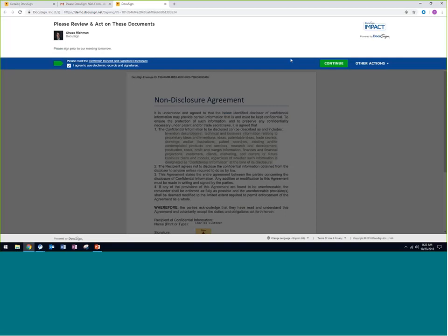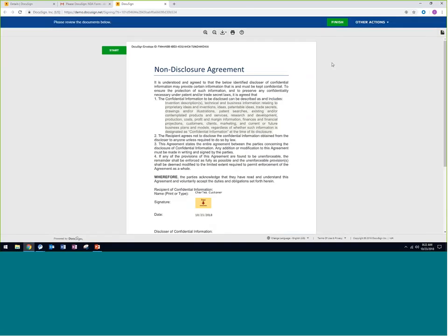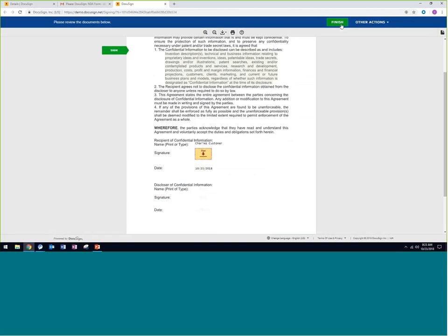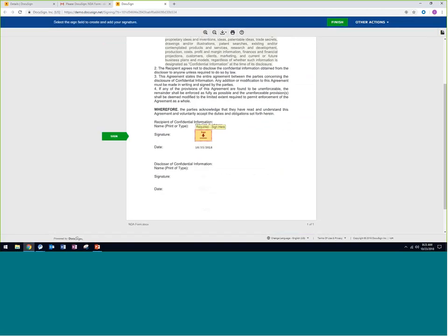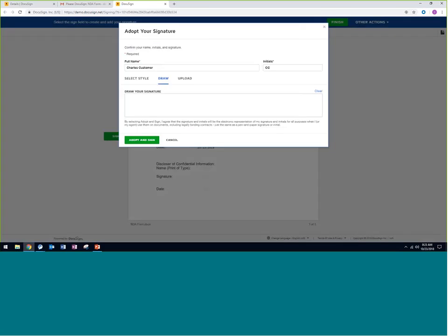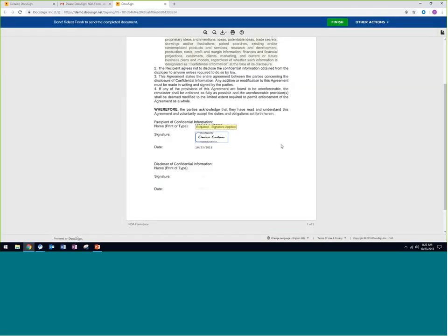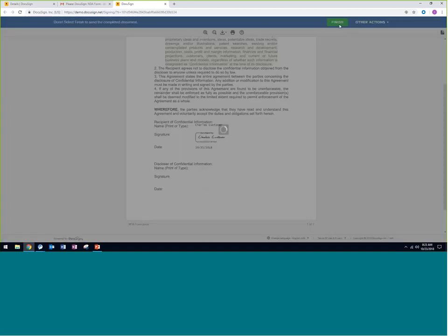I'm going to agree to sign off on this electronically. And all I have to do on this document is sign here. If I were to try and hit finish, it's going to direct me to the required field and not let me complete it until it's done. To apply my signature, I can either sign with a fingertip on a touchscreen device, or I can select from a predetermined style and adopt this as my legally binding signature. I also have the option to upload my actual signature. So as the recipient here, that's all I had to do. I will hit finish.